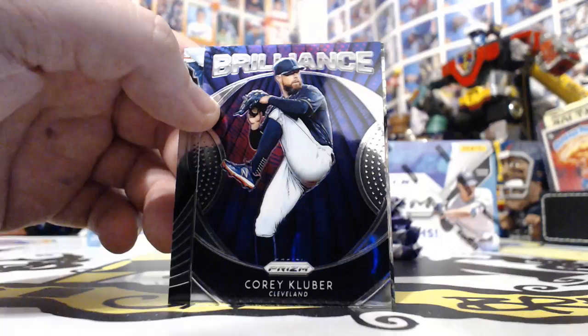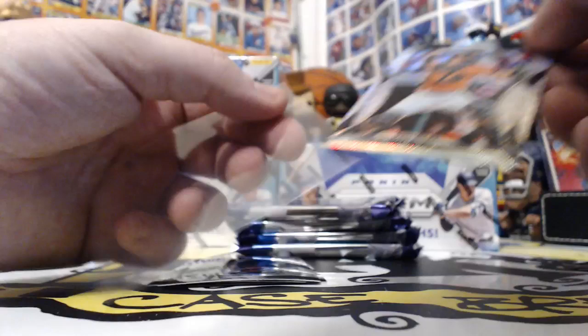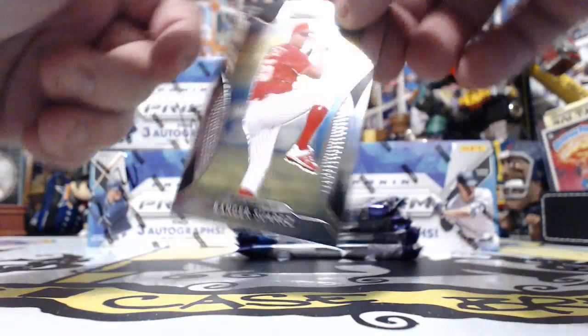Realmuto, Silver Prizm. Kluber, Brilliant. Blue Wave, Austin Wynns for the Orioles. All right, numbered to 60 on the Wave. All right, Aaron Judge, he's a tier 2. And Jake Bauers, oh, tier 3 is here. Ranger Suarez.